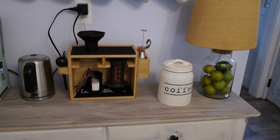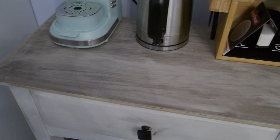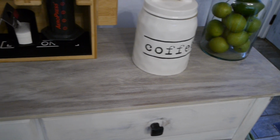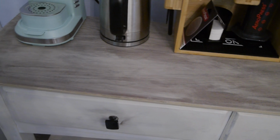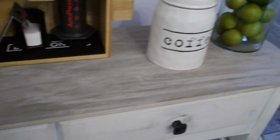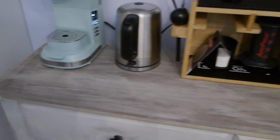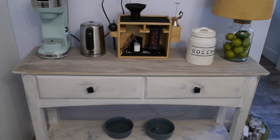But also, this top here, we used paint stripper, and then sanded it down after, and then rinsed it, wiped it down, and then we used the Danish oil and the white paint, going back and forth, like I did with the buffet. So it gave it that driftwood look. I didn't want it to be the yellowy brown wood. I really wanted it to become almost grayish and look like driftwood. And there it is. We really love how they came out.